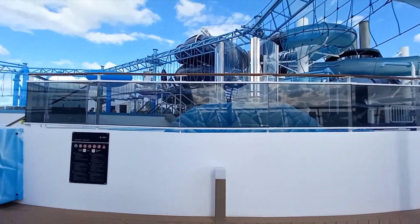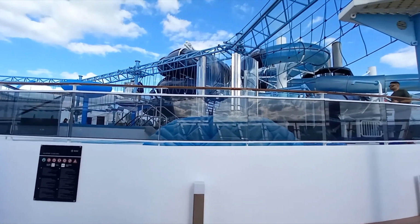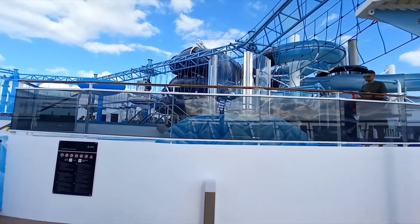After experiencing the Aqua Park, we went to the Horizon Bar, which is just behind the Aqua Park area and down a flight of steps.